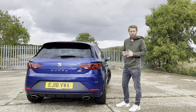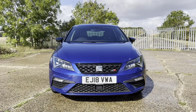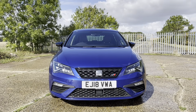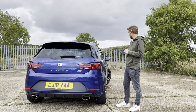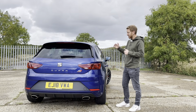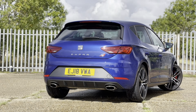And it's just much more fun than the others. It's more fun than a Golf R, it's more fun than an S3, it's more fun than a GTI, and it also does all the stuff you want it to do as well. It does all the daily duties absolutely fine. It's more than capable of fulfilling day-to-day needs, essentially. So we are going to jump in, because I'm going to be driving it in a minute, and I'm just going to talk to you about what gives it that extra edge over the competition.